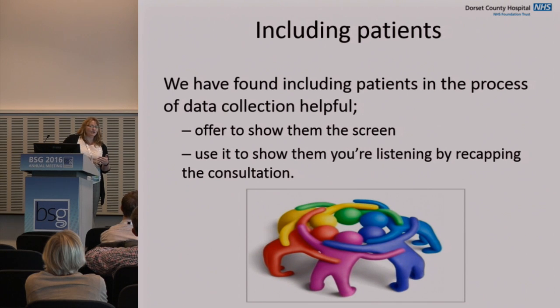It may be you need to look at your consultation environment. Have you still got a desk between you and your patient when you see them? Because actually I have mine sitting next to me so they can look at the screen, they can see their information, they're involved in it at that point. It makes all the difference.